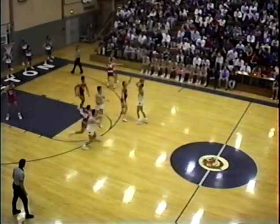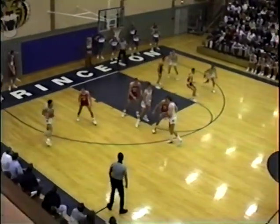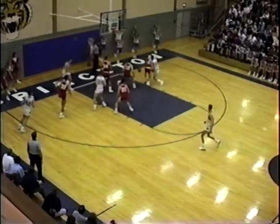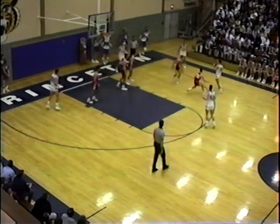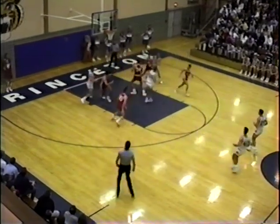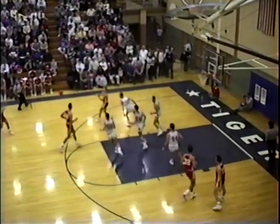Here's Matthews. To Rowe. Left of the circle. Now left of the lane to Matthews. At the wing and a whistle. You're listening to WZOE Princeton. Inbound pass, slapped away. Engelhoff will get play first quarter. Princeton inbounds. Walker to McDonald. Baseline drive. Pull up from 10. Hits the side of the backboard. And it kicks out to Peterson. Ahead to Engelhoff. Engelhoff in the front court.